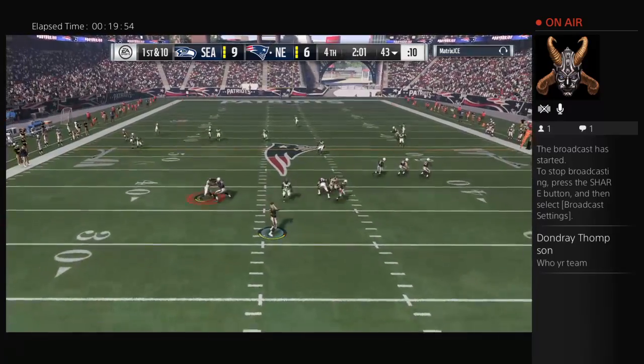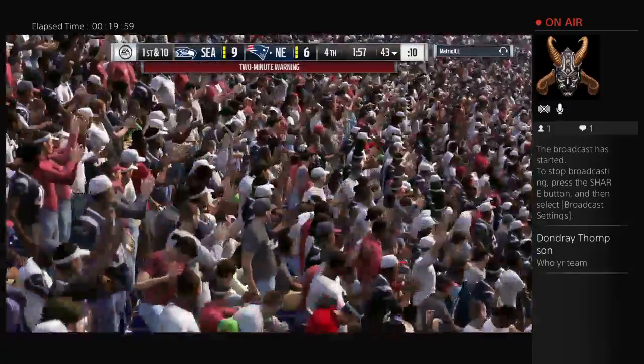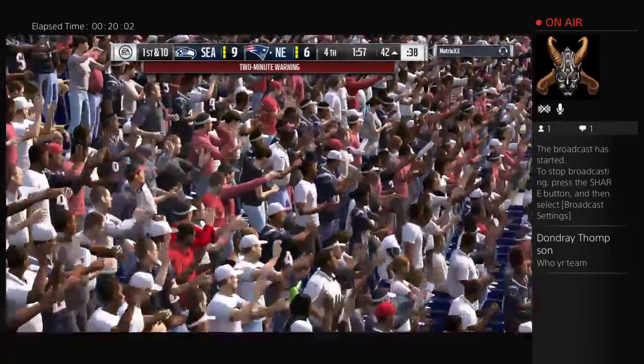On first and 10, here's Brady. Sets up the screen to Lewis.